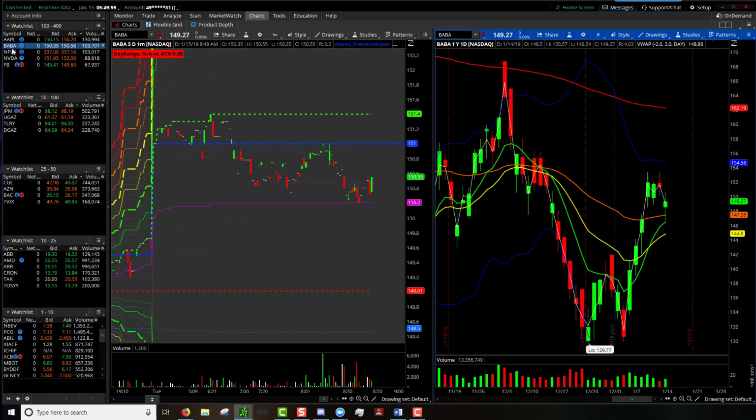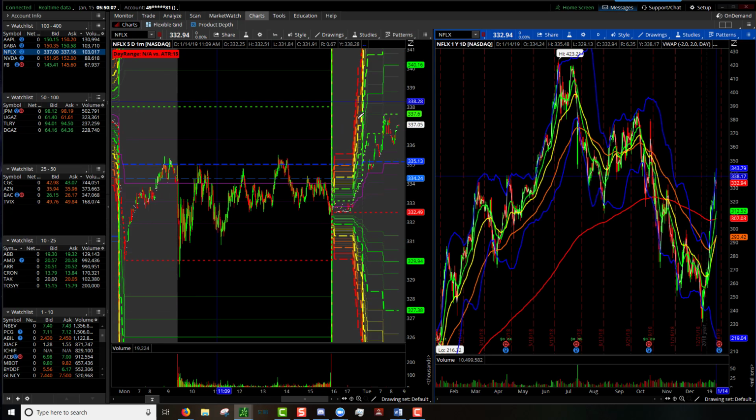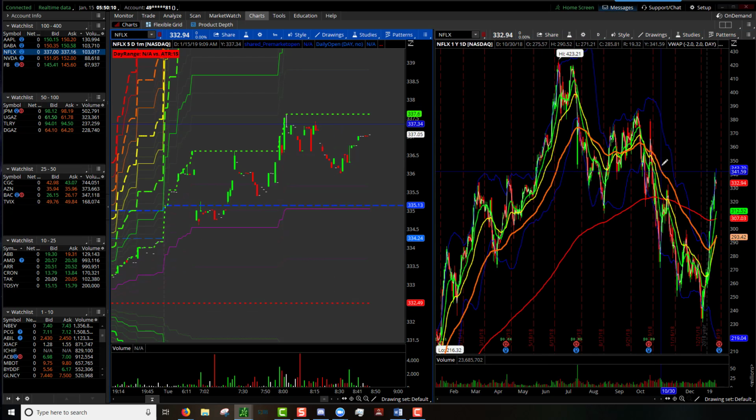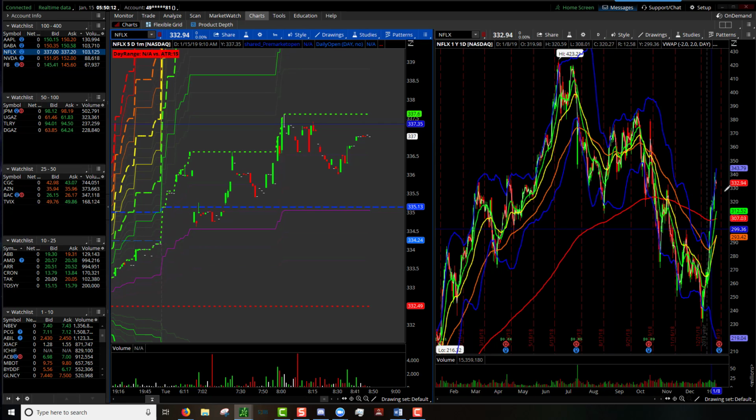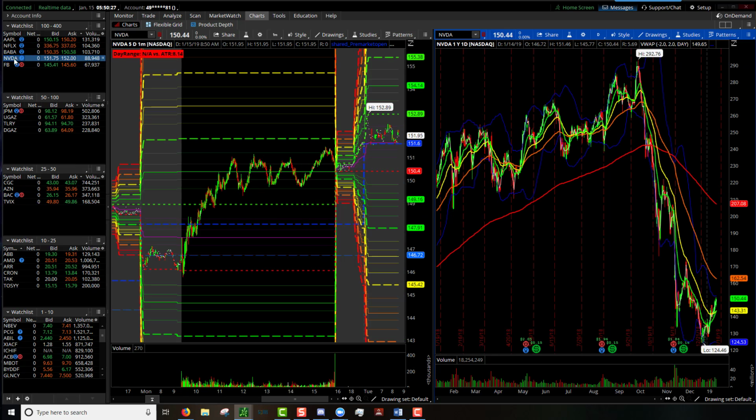I don't know. This one, we got a lot of support right below it, so there's a chance this one could rip up, depending on how those earnings look. Netflix, yeah, we had the big drop, but look how much of a recovery it's had. Don't be so quick to short it. Just because it looks juicy because it's come up a bit doesn't mean it's ready to have that next leg down.